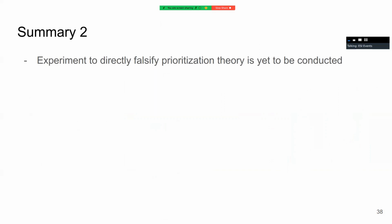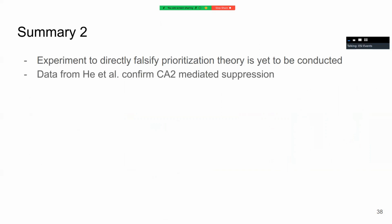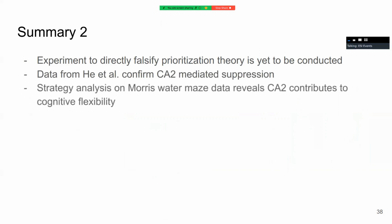Okay, the next summary is that we don't have an experiment yet to directly falsify our claims, so I hope that we can do that at some sooner point in time. However, the suppression aspect of our theory has been confirmed, or at least there's good data speaking for it, and the strategy analysis in the water maze fits with our ideas. However, it also fits with the idea of Steve Middleton, where he said that CA2 and CA3 could be novelty encoding.